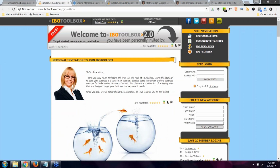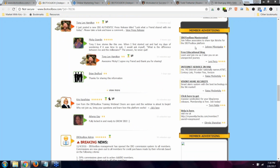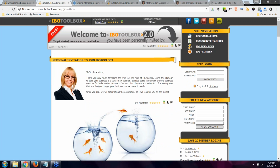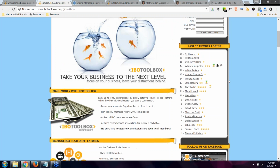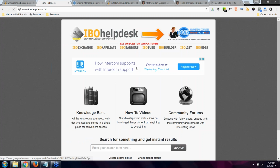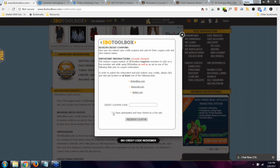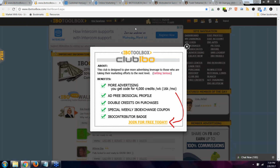So I'm going to show you another example. If we close this out and go to the help desk, and we click here. Now we go back, click on Redeem Coupon, and try to check this. It won't let us. So we have to follow the instructions and click on one of these. We'll go to IBOtoolbox first and click on the link. It takes us back to the dashboard. Click here.